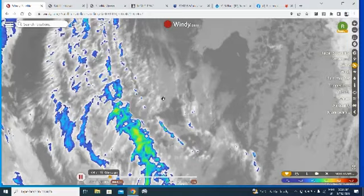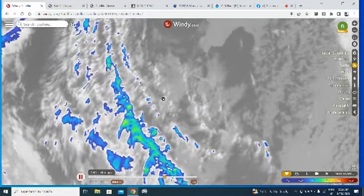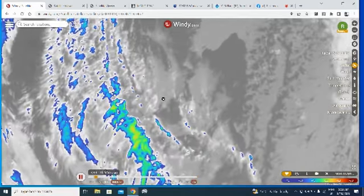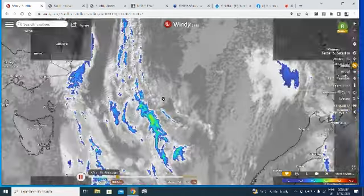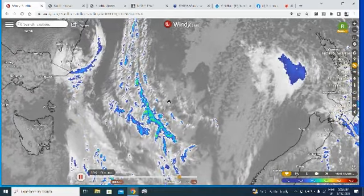The biggest, quickest heads up I'll give you is on the 14th. I'm looking at about 20 to 25 centimeters of rain in some areas of the North and South Island of New Zealand. Along the Tassie coast, I was looking at about 10 to 15 in some spots.